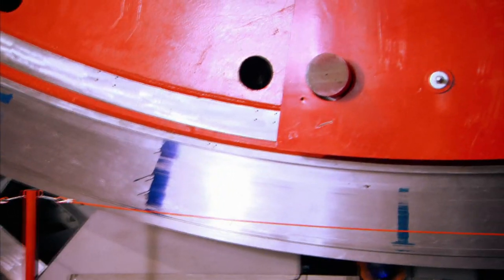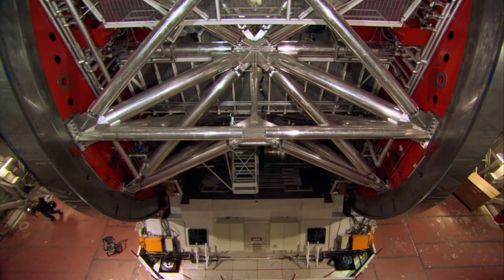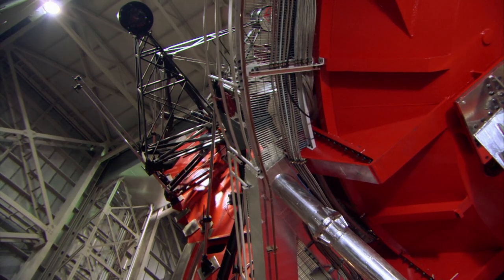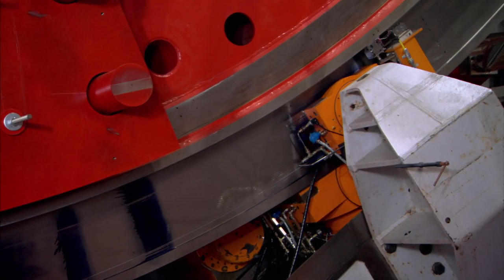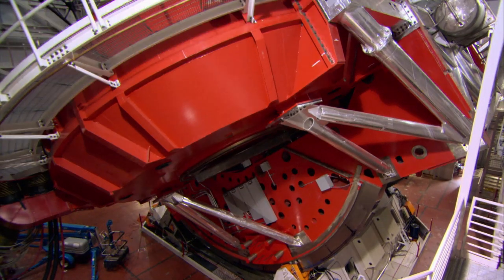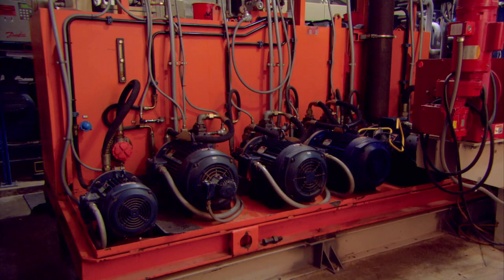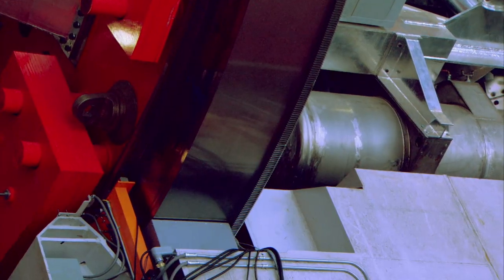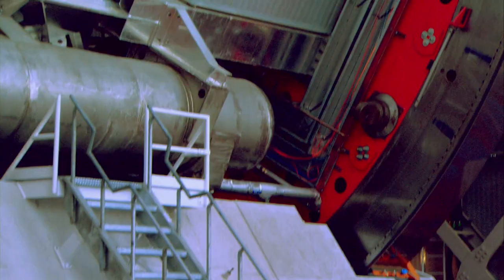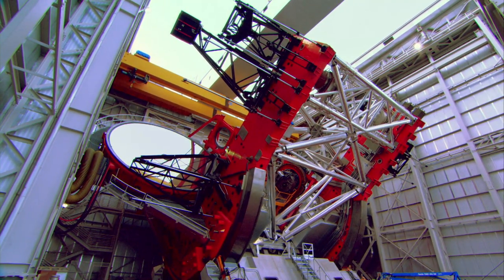The entire telescope incrementally shifts on 2 giant C-shaped mounts, like a big rocking chair, floating on a super slick film of oil. It's so perfectly balanced that all it takes is a set of 4 puny lawnmower-sized motors, one on each axis, to spin the heavy LBT a full 360 in just 4 minutes.